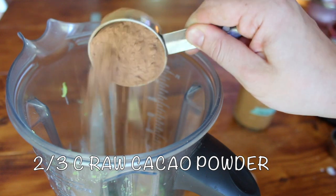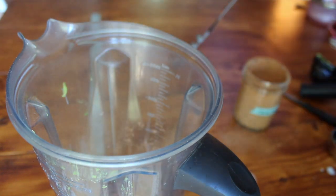The first ingredient is 2/3 of a cup of raw cacao powder. And if you don't know the difference between cacao powder and cocoa powder, it's this. Cocoa powder is processed. It's not raw anymore, and it probably has additives and preservatives and even sugar mixed into it when you buy it. Cacao powder is the rawest, purest, most unprocessed form of the cacao bean, which is chocolate, the chocolate plant. And so that is a more bitter taste, but it is very pure and it's a superfood and it's jam-packed with nutrients and it's good for you.